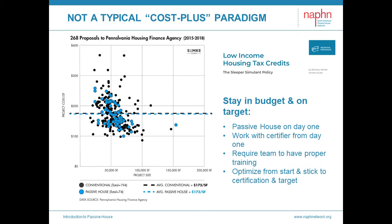Require the team of professionals and builders to have proper Passive House training. The engineer and architect should be certified Passive House designers too, and the builder should be a certified Passive House tradesperson. Passive House expertise is needed to optimize effectively in the project process. And optimize from the start and stick to getting certified, stick to the target.